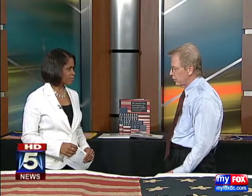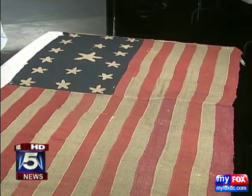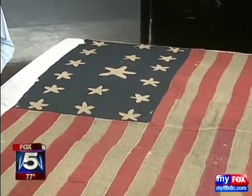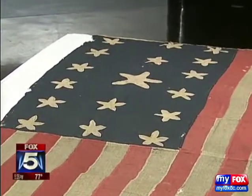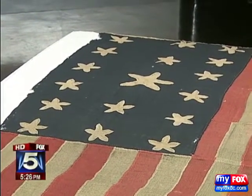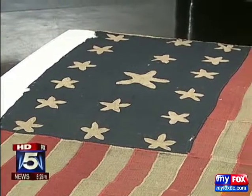And what I learned through collecting flags was that not only will people die for their flag, they'll also kill for their flag. And that, to me, is a very powerful symbol, and I wanted to understand the dynamics of that. First, explain to our audience what this flag is that we're looking at right now.